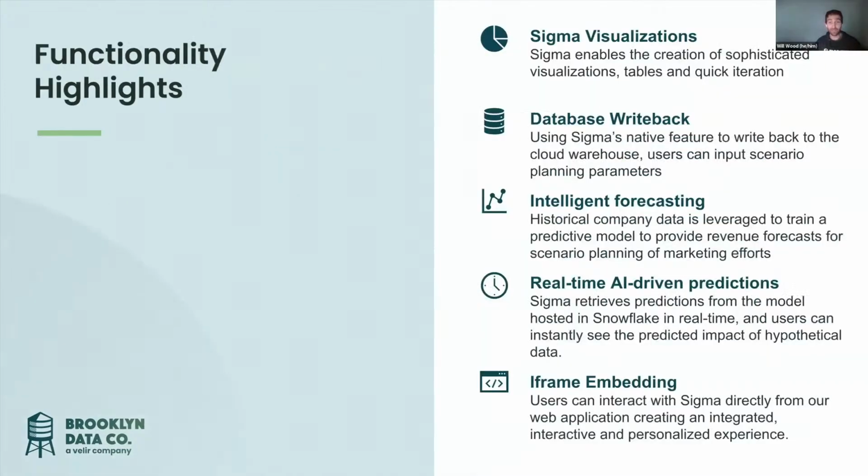Yeah, so I think Sigma does this really, really well with their visualizations. The way they present the data makes it so natural for the business user to say, hey, what does this mean? Hey, I actually want to make a quick change to this. I can iterate on this super fast. The write back, I'm going to index on that so many times.